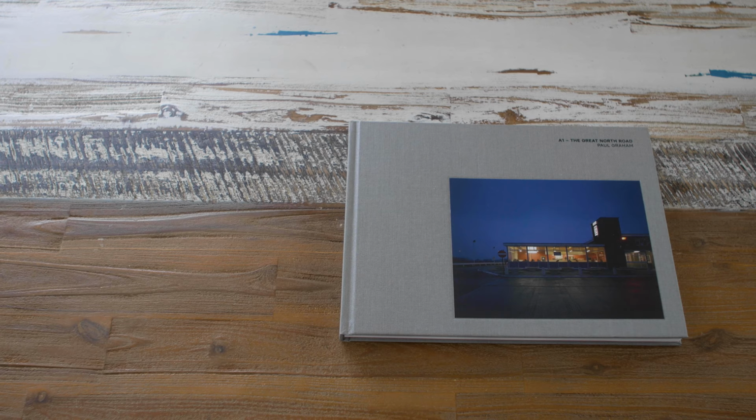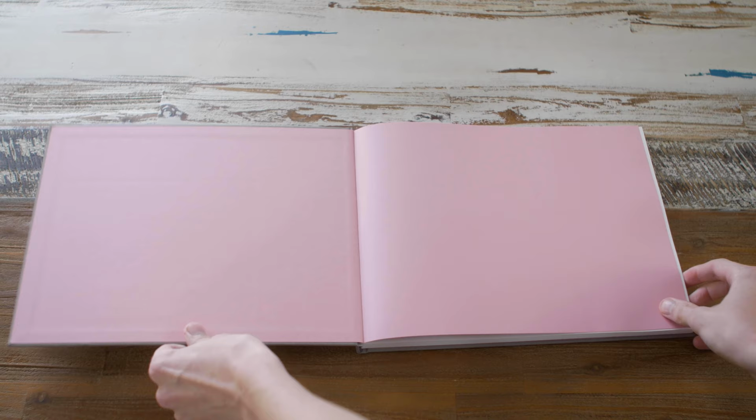On to the next book now, which you may have heard of, and that is A1, The Great North Road by Paul Graham. So this book documents the people and places along the Great North Road, which runs from London all the way up to Edinburgh.